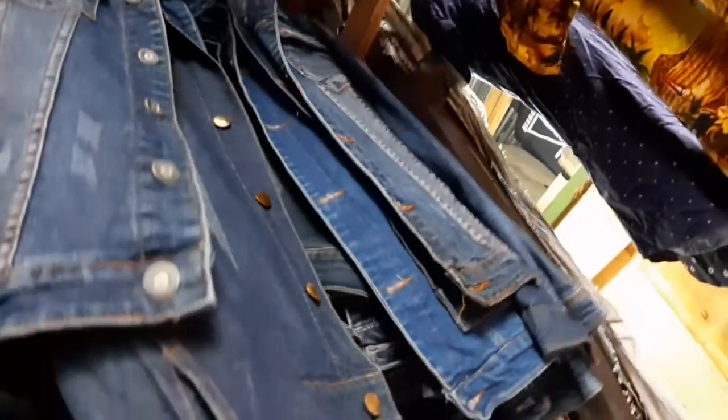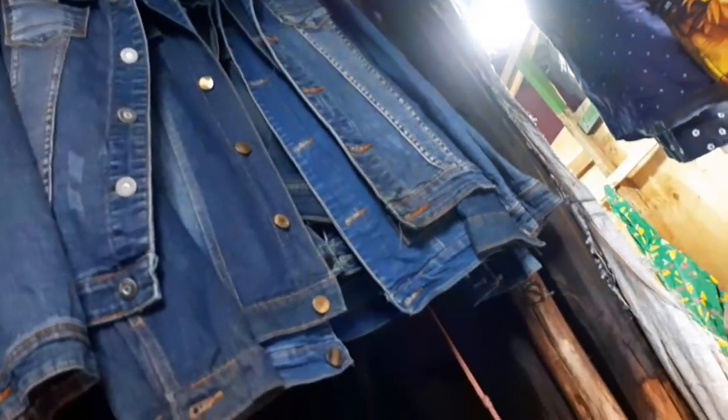This is nice. Huh? They are for men. Which ones are for ladies?